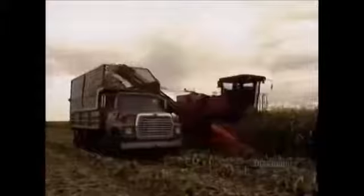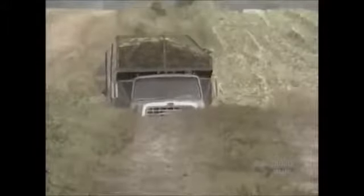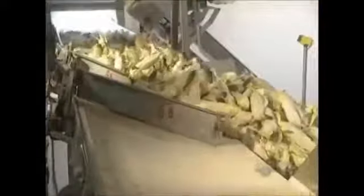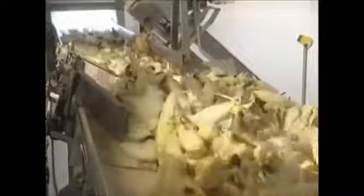The unloading of many trucks of this size will be needed for the 136,000 tons of corn that are canned here annually. The cobs are transported into the plant on this conveyor. They will first have to pass through a kernel remover.